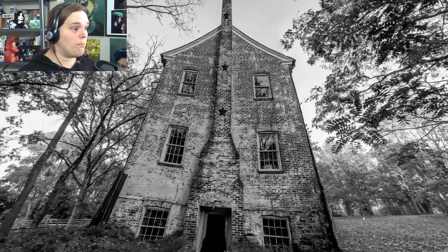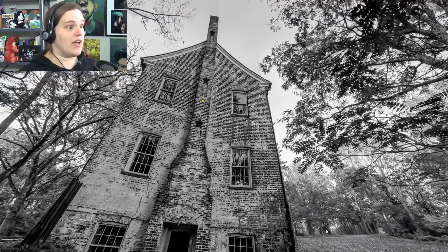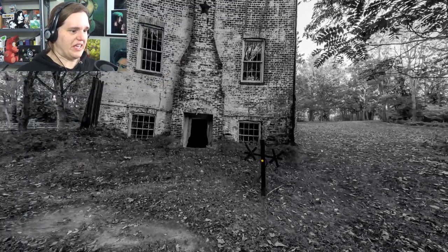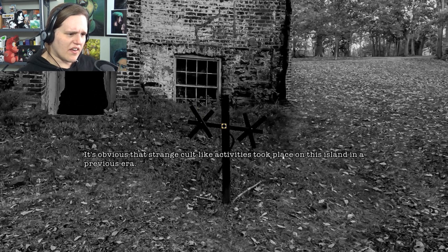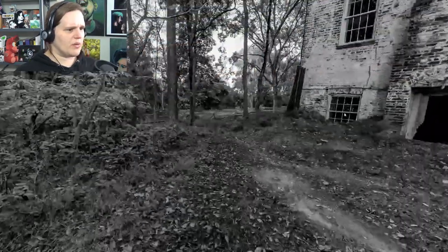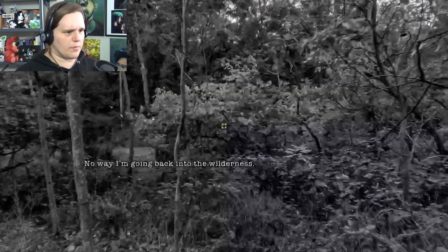That is a badass house. And a freaky house at that. How come houses in the woods are always the freakiest? Could someone explain that to me? Hello? It's obvious that strange cult-like activities took place on this island in a previous era. So is that what you come to the conclusion of? That there's some weird cult practices going on? You never even knew what those were to begin with.